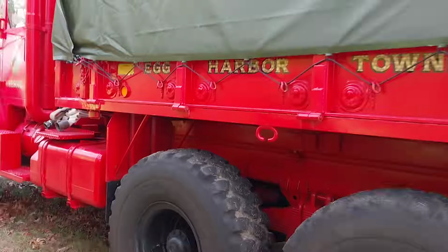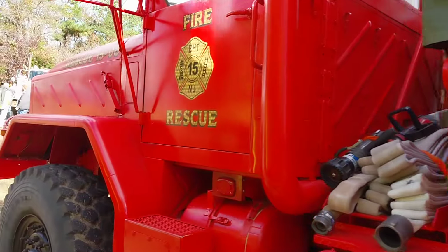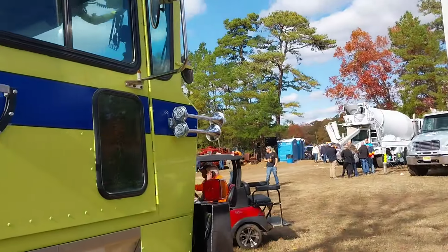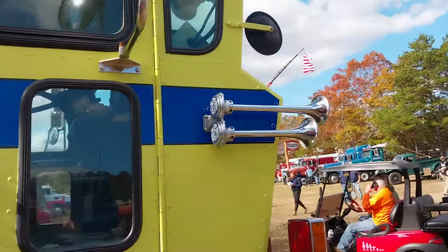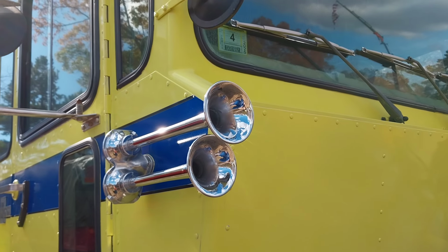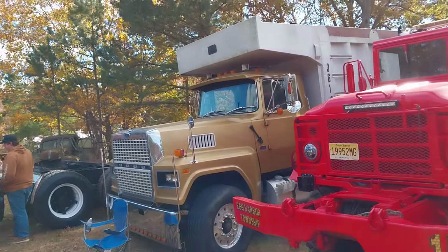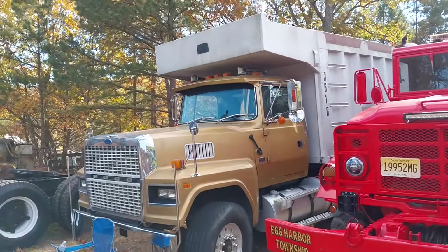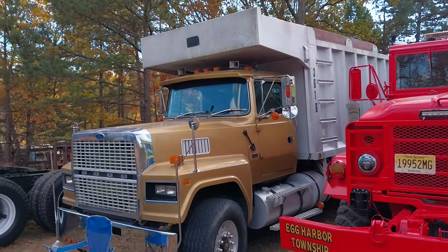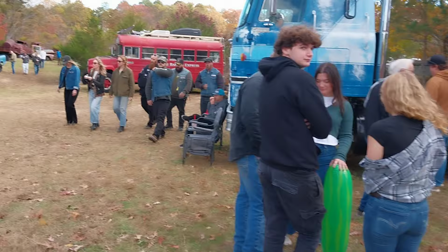Then we got another military truck that's now in the possession of Egg Harbor's fire department. Hey! That's my favorite horn set. The Grover 1601. There is another LTL. This one with the J&J body on as their dump truck body for it. I dig the gold paint. I love it.